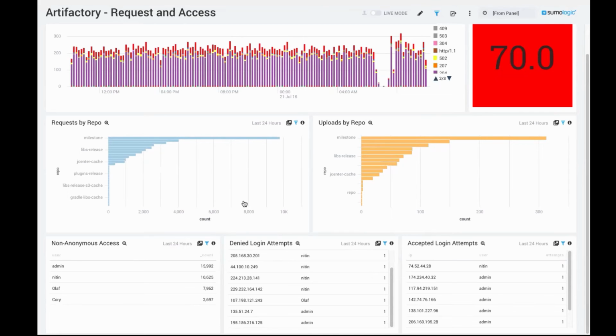But as I showed you before, you can modify these, right? You can actually run the query in the search, and you can narrow down to an individual user. If you look at the user Nitin here, for example, he's coming from 4 different IP addresses, right? So that might be something interesting to look into. And then, of course, we also track the accepted login attempts, but those are probably not going to be terribly interesting unless you have a spike in denied login attempts.